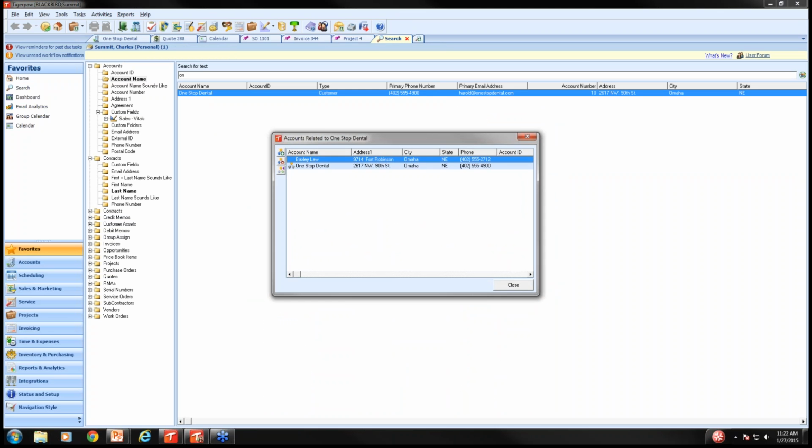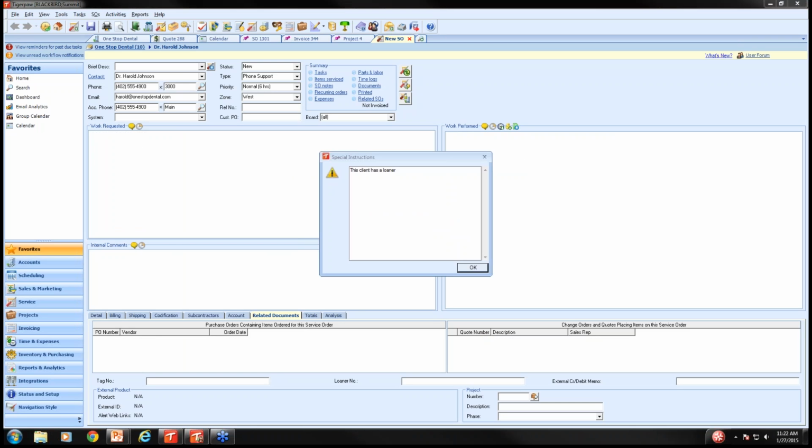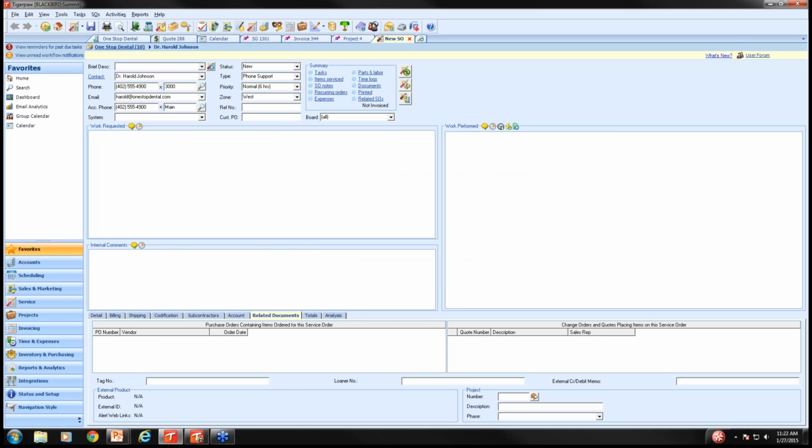This customer has multiple sites. Now, there's only 2 of them, but this allows me now to verify by address which location we want to create the service ticket. This customer's not been paying their bill on time. We place them on credit hold, and we get this pop-up notifying that they are on credit hold. And they also have a loaner that belongs to us. This is called special instructions. If there's anything you would want someone to know about this particular client, put it in the form of special instructions, and this will alert you when you create the ticket.